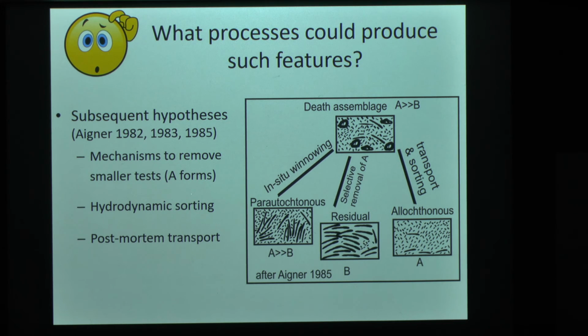Eric Egner, in his dissertation work in the early 80s, said no, they're not formed in place. He thought that the smaller forams were removed by hydrodynamic sorting, and he provided evidence for post-mortem transport, or at least suggested that they could have been subject to assorted amounts of winnowing.